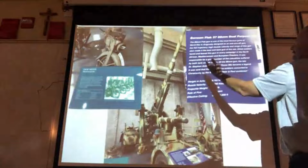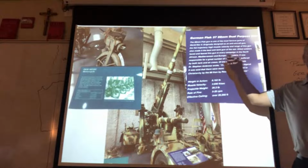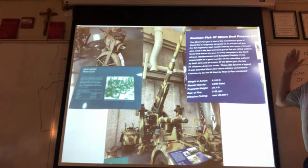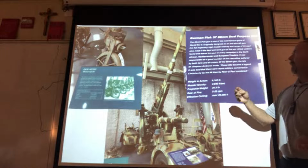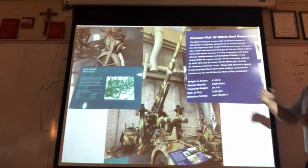Okay, so listen. Originally designed as an anti-aircraft gun, flat trajectory, the high muzzle velocity, and the range of this gun also made it the best anti-tank gun of the war. Allied soldiers, our guys, faced and feared this gun in every campaign in North Africa, Mediterranean, and the European theaters. It was responsible for the great number of casualties suffered by both tank and air crews.